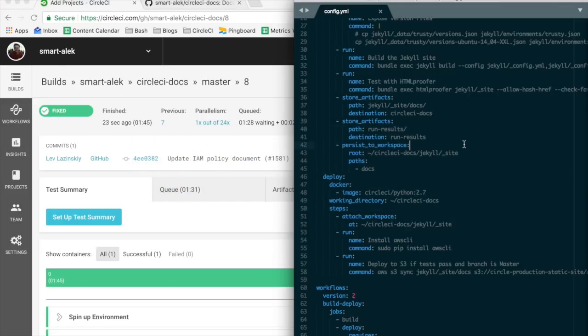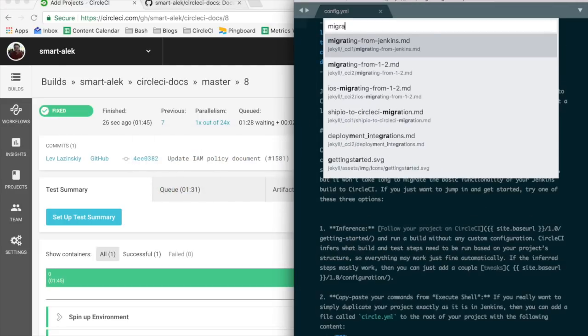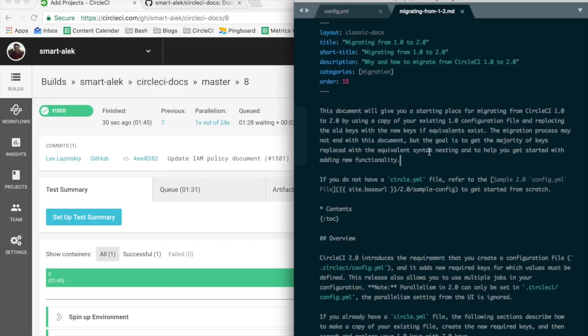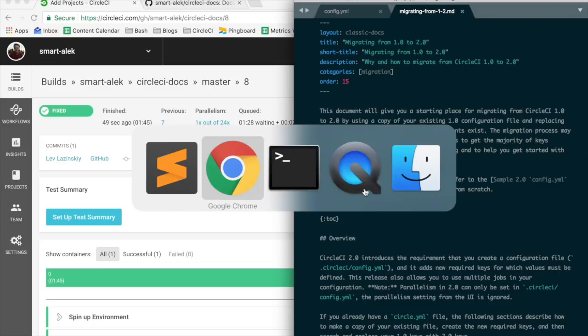But let's break it and see how that works. So say you're going along, you're working on some code. In this case, it's just Markdown. But say you remove something and you make a typo. And what we've done here is we've broken this link. So this link will no longer work because it doesn't have the rest of the domain name included in this link. So this is an incomplete link. And hopefully our test will catch that.